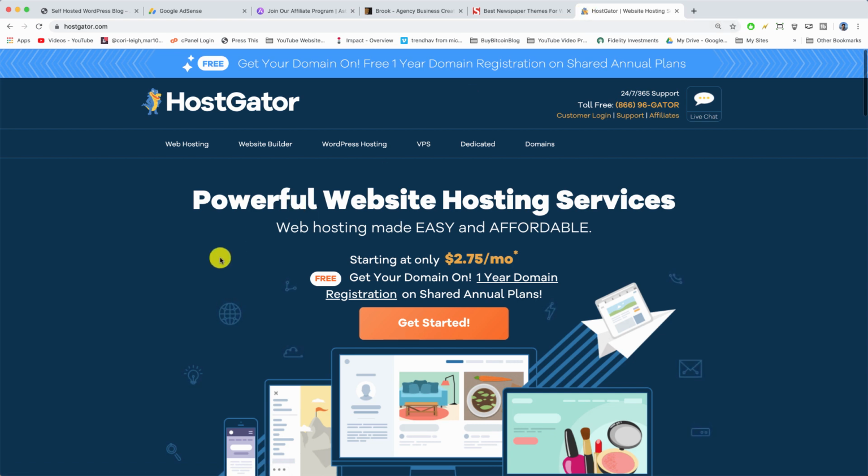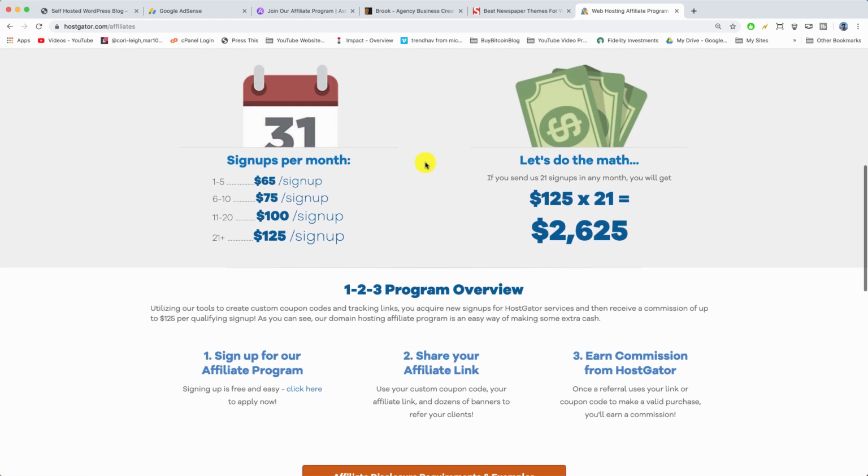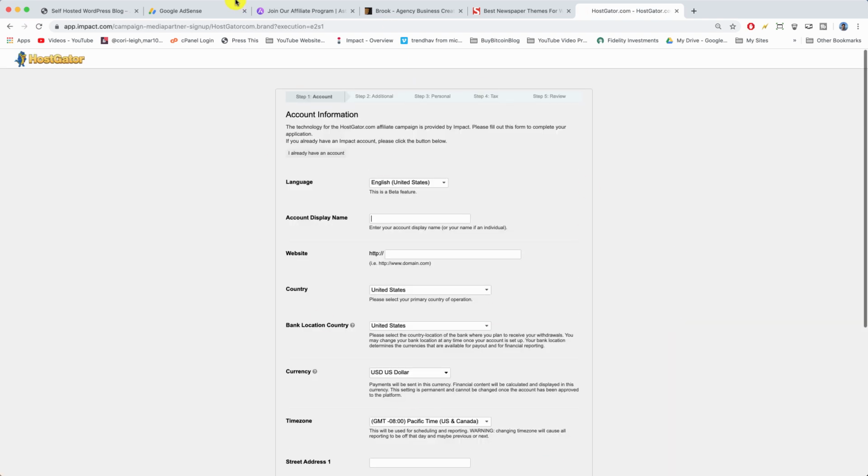Now, every web host has an affiliate program. I just like HostGator's the best because they have really nice people who coach you on how to be successful and make money, and they pay you up to $125 per sale. So you just click on affiliates, and then you can see all the information right here. The next step would be to hit sign up for free, make an account, and get started.